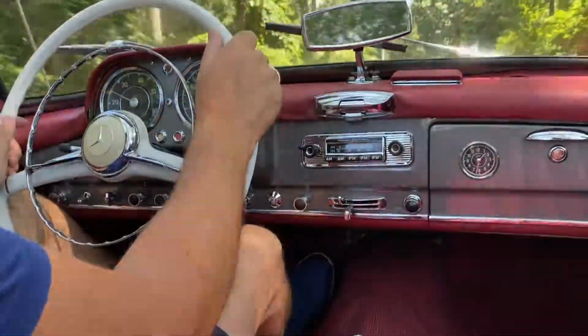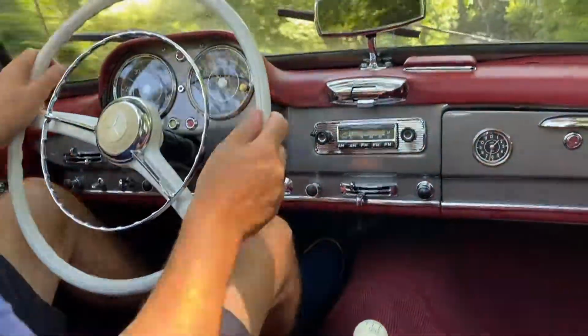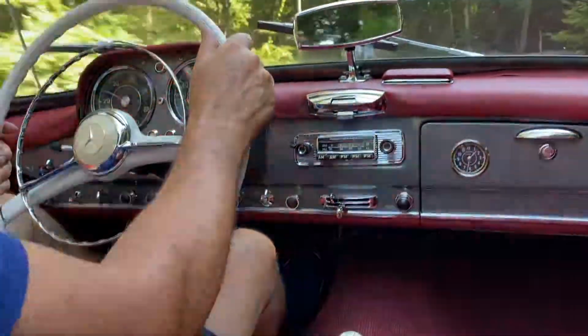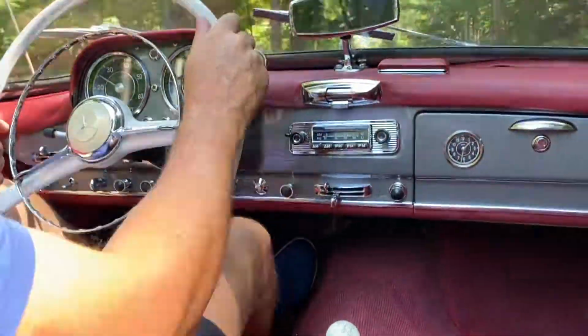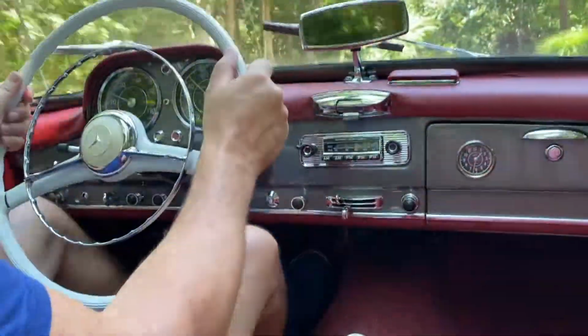Fabulous colour combination. At some point in her life, she's been treated to an interior restoration, an exterior restoration, and the engine's been completely overhauled.